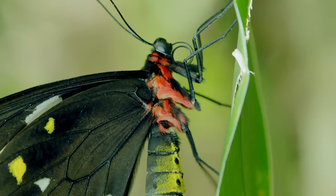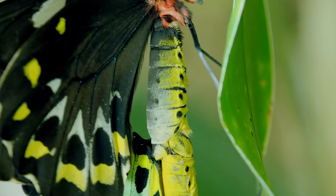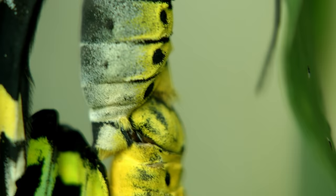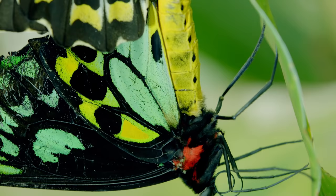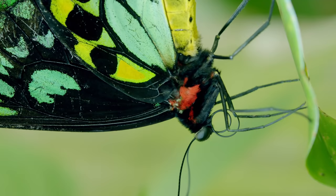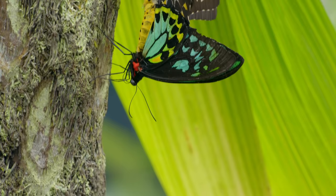Should they be disturbed during this vital act, she'll use her larger wingspan to fly off and take the male with her. They mate for up to 14 hours. He'll fertilize each one of her eggs. It's thought that he may remain with her after mating to prevent any other male from gaining access.